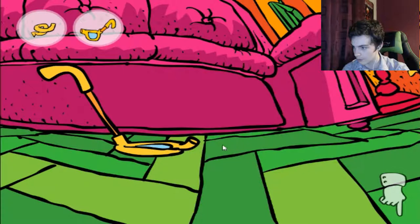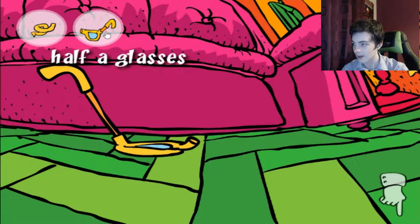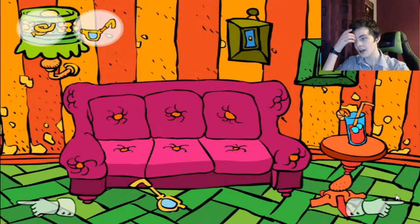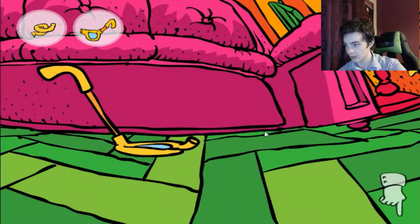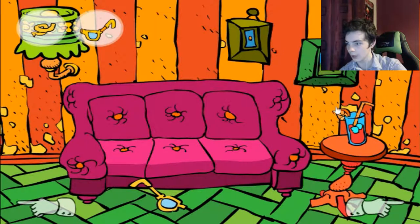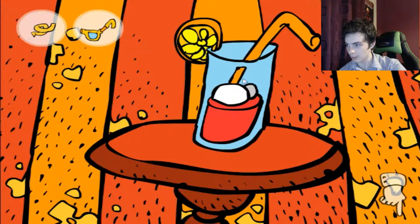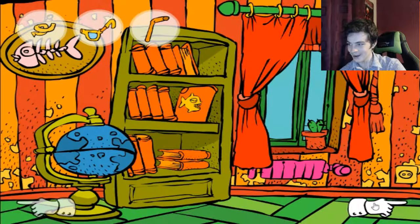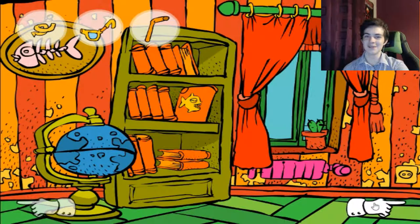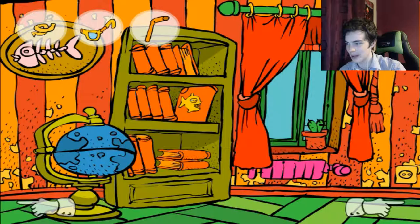Let's go round then and see. We have some broken glasses here. Half a glasses. Would that be a glass? That's an interesting question right there. Is there anything else down here? Anything under the sofa? Nope. Okay. Moving on. I will take this straw. The thing about point and click games is that you get the weirdest items. If I was in this room, I would never think to pick up a straw and half of a pair of glasses.